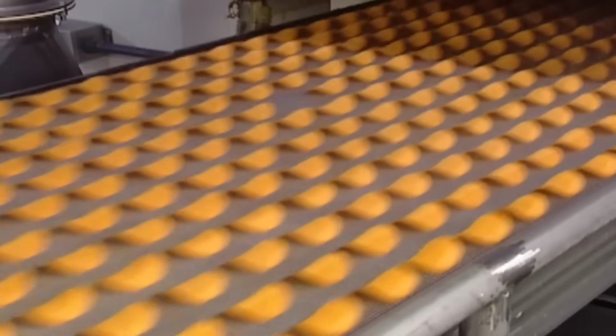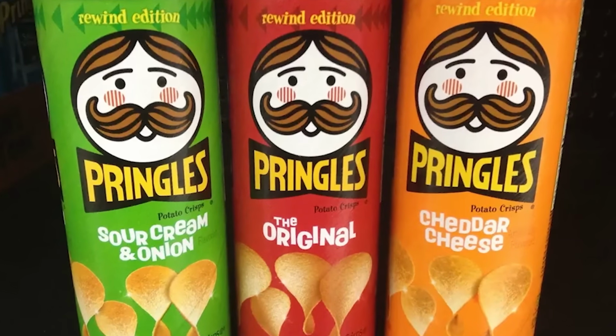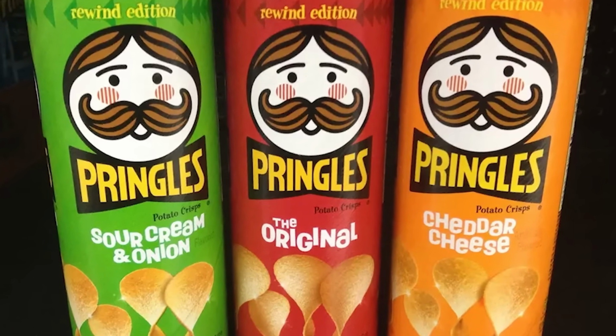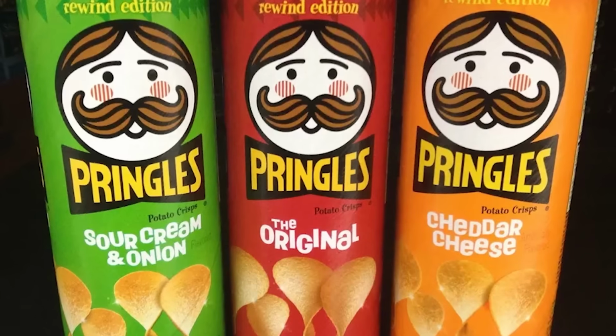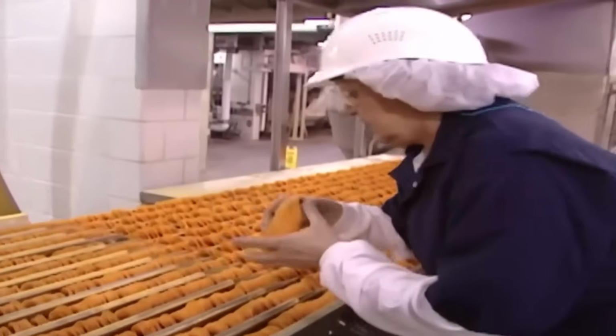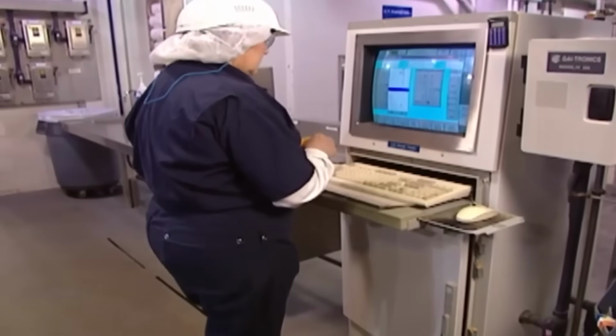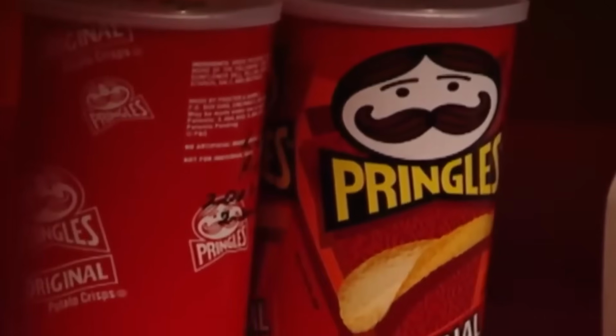The success of Pringles is not only due to the meticulous manufacturing process, but also to the brand's ability to continually innovate. Over the years, new flavors and limited edition varieties have been introduced to cater to different tastes and cultural preferences. Research and development teams work to create unique seasoning blends and textures that keep consumers engaged with the brand. In some cases, local flavors are developed exclusively for specific markets, adding an element of regional customization.